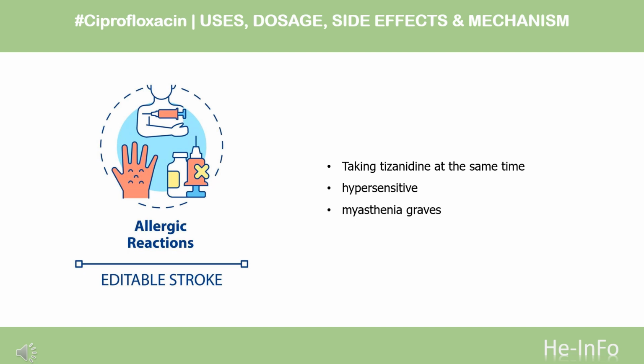Contraindications. Contraindications include taking tizanidine at the same time. It is contraindicated in those who are hypersensitive to any member of the quinolone class of antimicrobial agents, and in those diagnosed with myasthenia gravis, as muscle weakness may be exacerbated. Ciprofloxacin is also considered to be contraindicated in children, except for the indications outlined above, in pregnancy, in nursing mothers, and in people with epilepsy or other seizure disorders. Caution may be required in people with Marfan syndrome or Ehlers-Danlos syndrome.